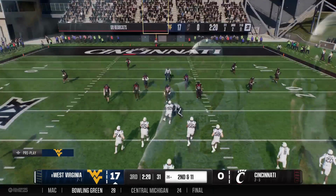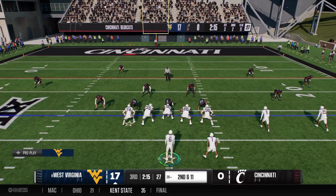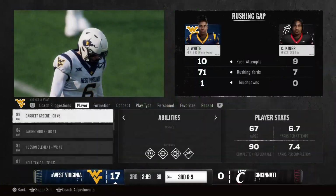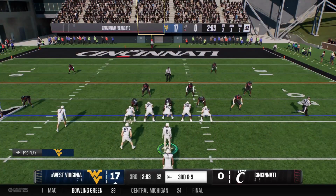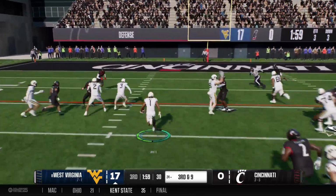Yeah, and the number one thing you want to do with a jet sweep is make that thing bounce, right? Don't let it get outside right now. Make that thing go east-west, not north-south. Great job by the defense being ready for that jet sweep. Powers forward, but stopped after a pickup of 2 to the 24. They've got a ways to go on 3rd down from the 24 as this defense tries to force them into a field goal try.